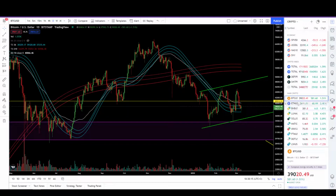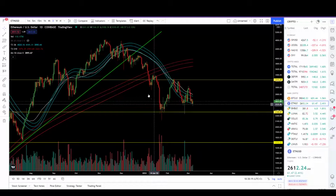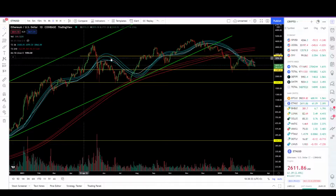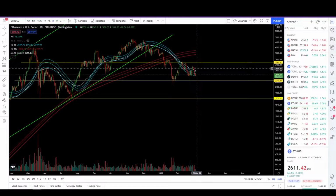Let's look at Ethereum. I think we have a similar move here, because as you know, Ethereum generally follows what Bitcoin does. We have been working in between these horizontal bands here. As you can see, these price levels I drew on these pivot points here. We have been working in between this horizontal range.